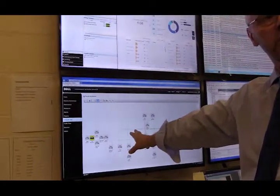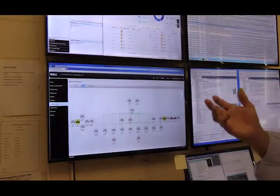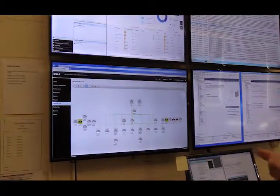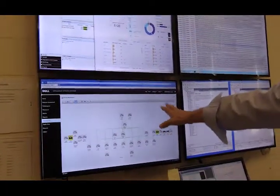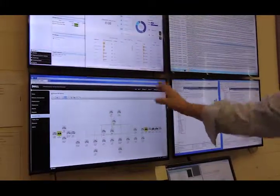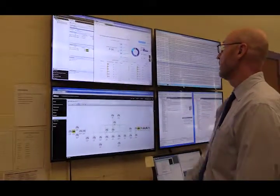If something goes down at a particular site, we automatically become notified via our phones or email that there are issues. Often it happens even before the end users recognize it. It's a very powerful management interface. We can configure the switches here, and we can back them up from here. It's a very useful software application.